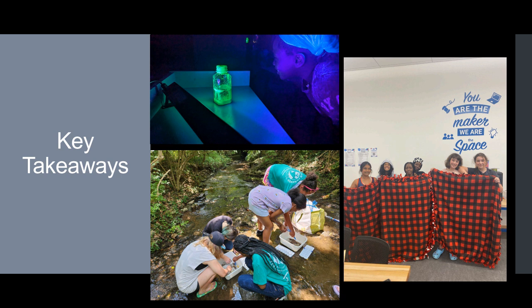And then the picture underneath that one is from STEAM Powered last year. That is when we visited Kentucky State University, where they did a macroinvertebrate study in the creek. So they led us through how to tell how healthy a creek is based off what macroinvertebrates live there and what you can find.